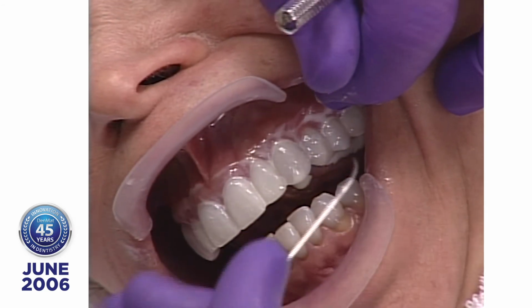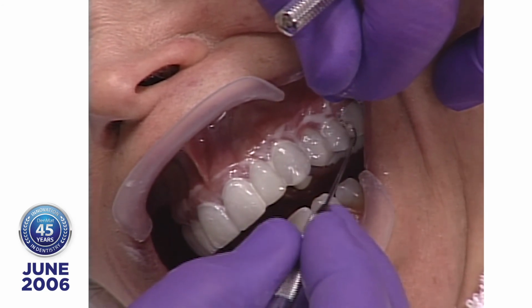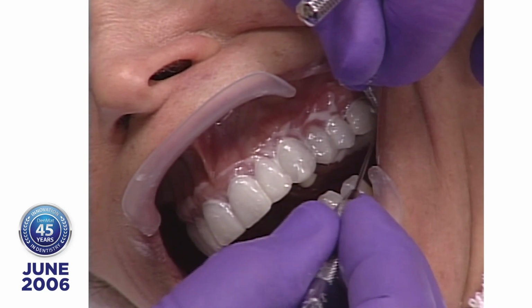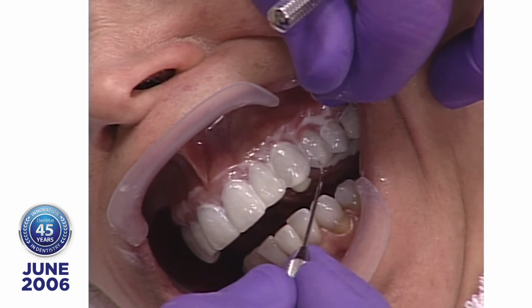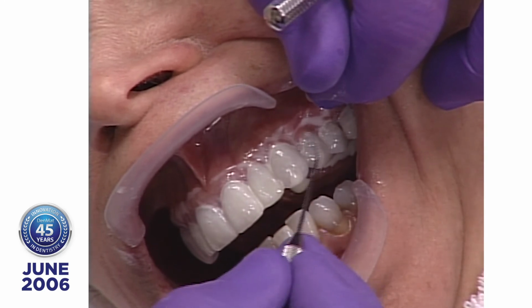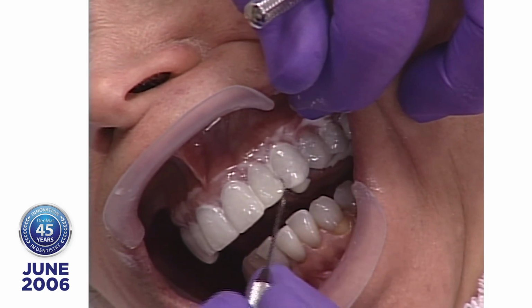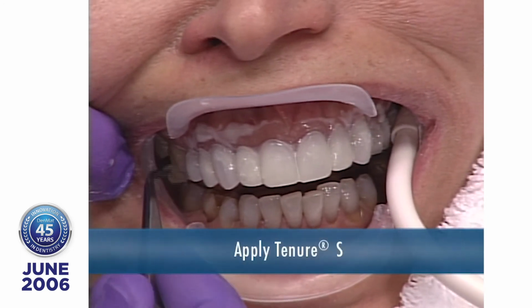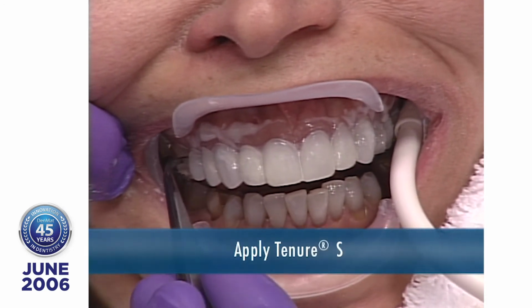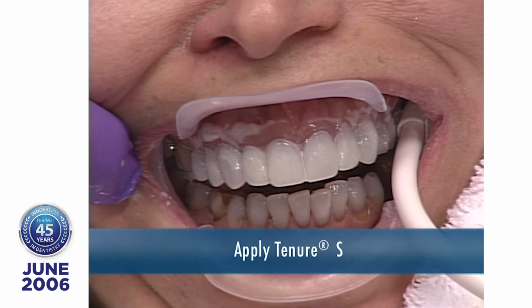All right, now what we've done is we have spot cured everything. So now these are pretty much set in place where they're going to remain. And I'm going to remove some of the excess. Now we're putting Tenure S on this surface. And we're ready to put the molar on there.